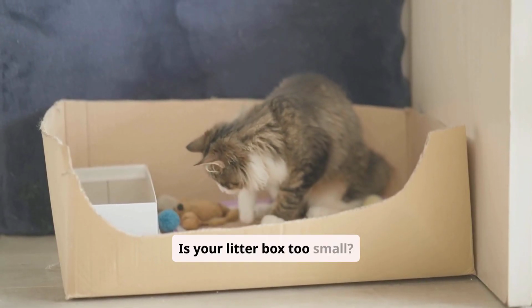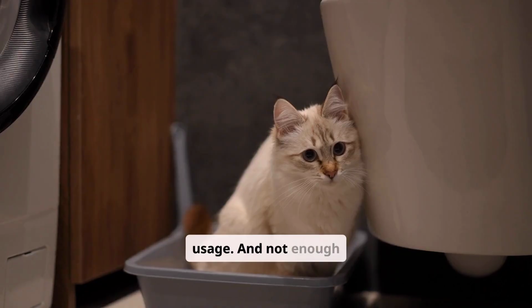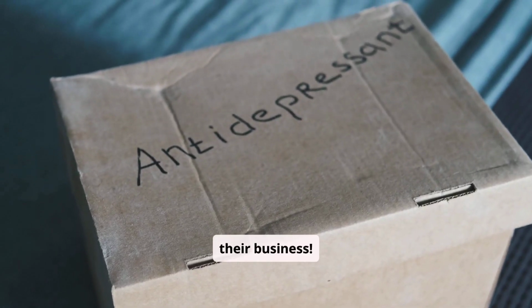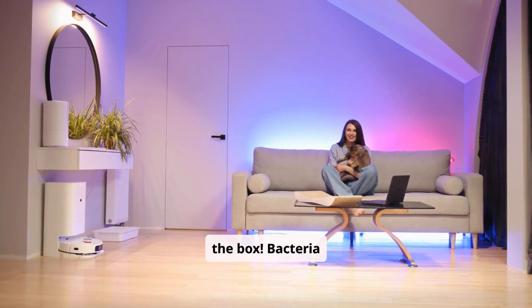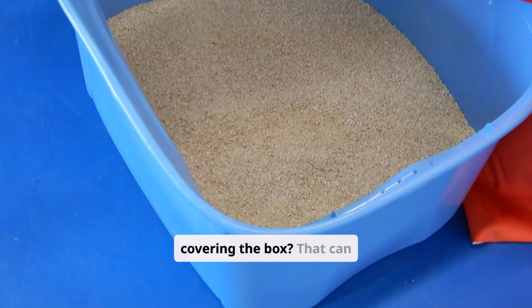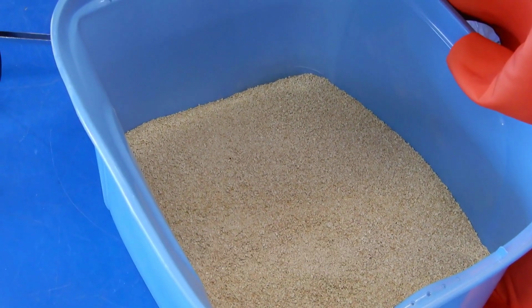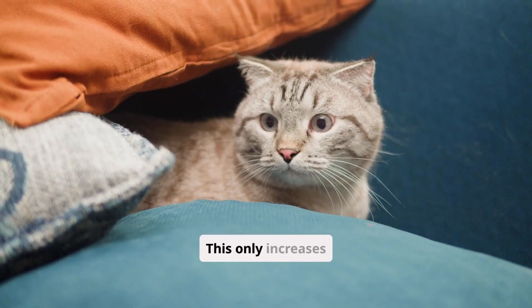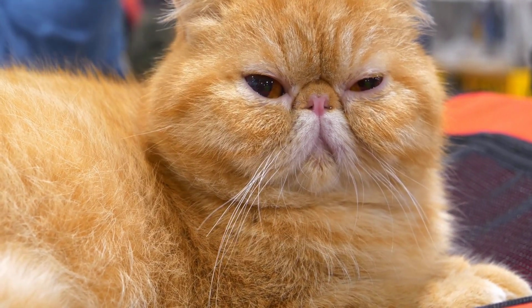Is your litter box too small? An uncomfortable box can lead to improper usage, and not enough litter depth can make digging difficult. Cats like to bury their business. Don't forget to clean the sides of the box. Bacteria can grow there, and covering the box can trap harmful odors, making it even less appealing. Never punish your cat for litter box mistakes. This only increases anxiety and reinforces bad habits.